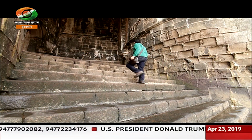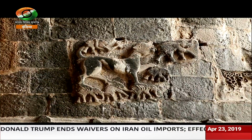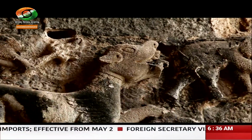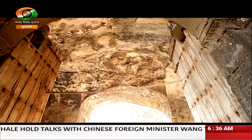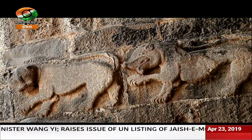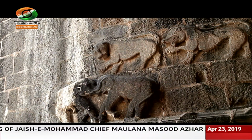As Arjun takes the first step inside the fort, he notices that the entrance is flanked by a panel on one side depicting elephants trapped by a single tiger. On the other side is an image of two tuskers fighting each other as two lions look on. These were the emblems of the city rulers.